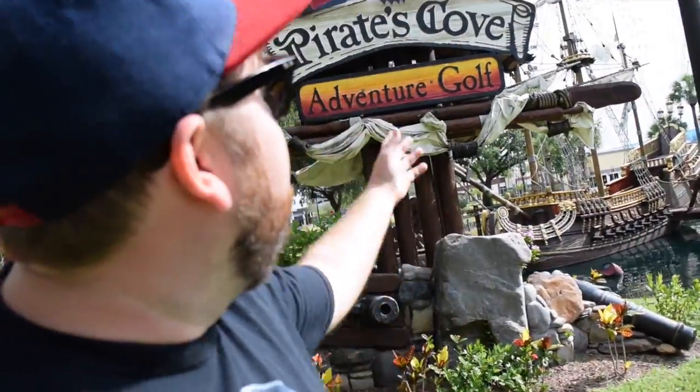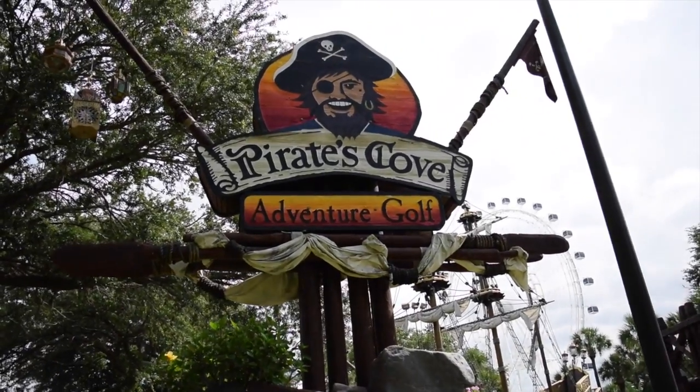Today I am here at the Pirates Cove on International Drive, taking a closer look at the amount of detail that they have put into this place. But today is going to be a very special trip because not only am I hanging out taking a closer look with you guys, I'm also joined today by world famous Dave Ensign. And he's going to be giving us a closer look at the amount of detail and the story and everything they put into this wonderful place. Let's take a closer look.